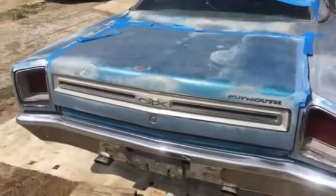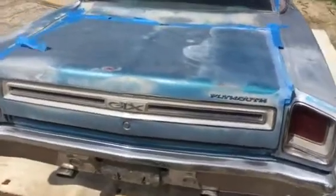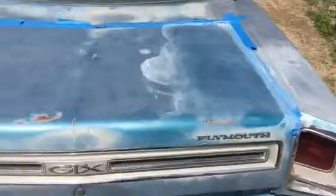Today we're going to take a look at the trunk. A lot of these vehicles have pretty bad trunks. I used some tape around here to keep some water out of it. It's been raining in this area a little bit. Let's take a look, see what we got.